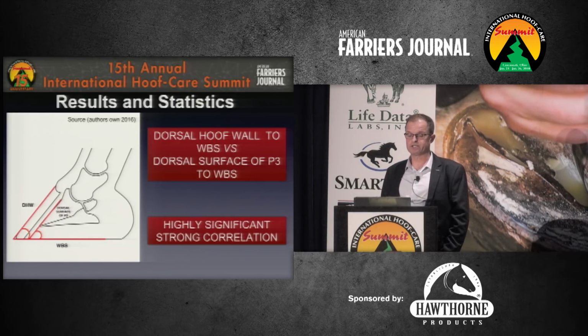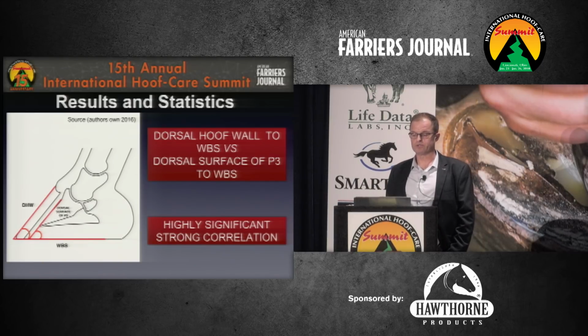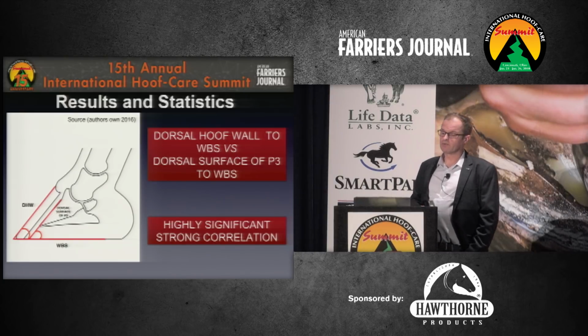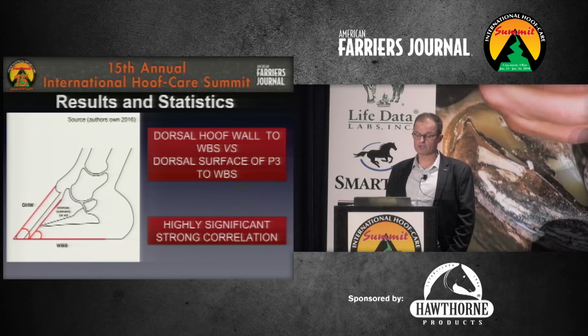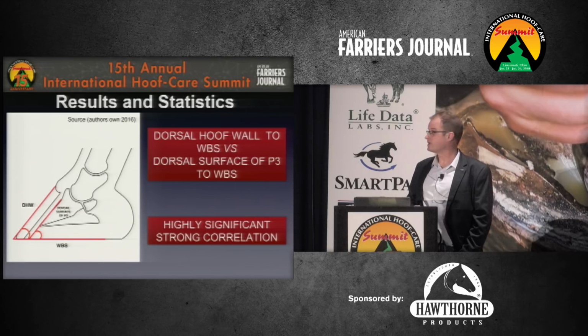So, results and statistics. We did find the distribution was normality tested using Wilcoxon's. The most significant results of tested parameters showed a highly significant, strong correlation to the dorsal hoof wall to weight-bearing surface compared to the dorsal surface of P3. So we knew that we achieved better alignment after trimming with this measurement. A strong, significant positive correlation post, especially in this result.